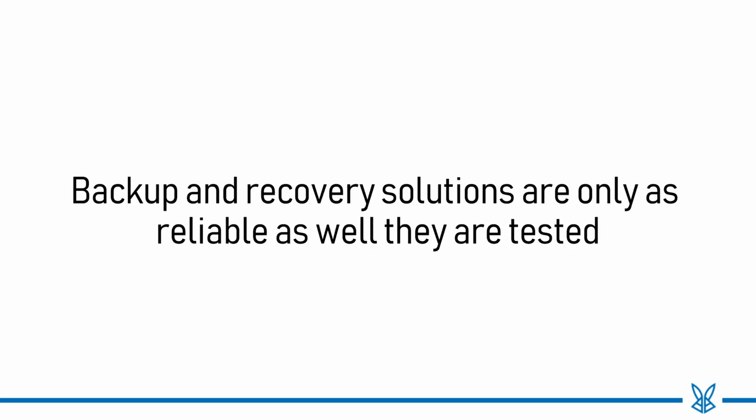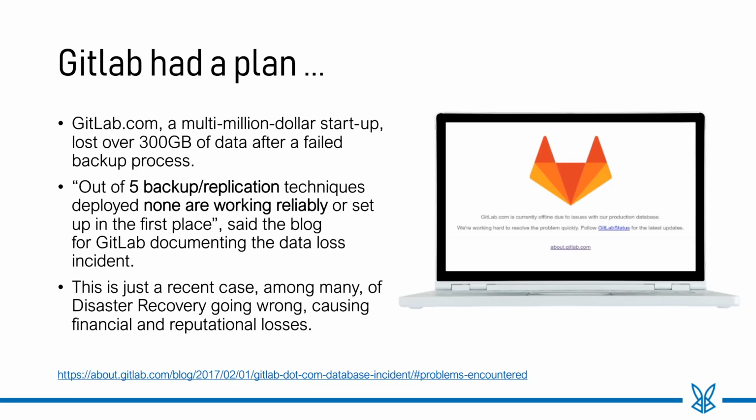Those were extreme cases of companies without any backups, with no intention to really have one. Other companies have backups and disaster recovery plans, but they won't test them. And we know that if they are not tested, they will probably fail when you need them the most. So we'll see some examples. Gitlab, which is a multi-million-dollar company, you probably know it. You might even be using some of their tools.